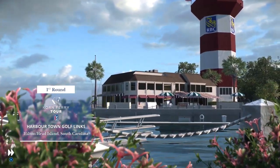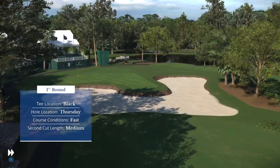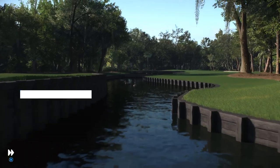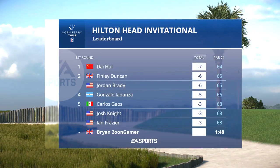EA Sports and the Korn Ferry Tour are proud to showcase the finest young golfers from around the globe. A gorgeous day in South Carolina here at Harbortown Golf Links. It's live, first round coverage of the Hilton Head Invitational.